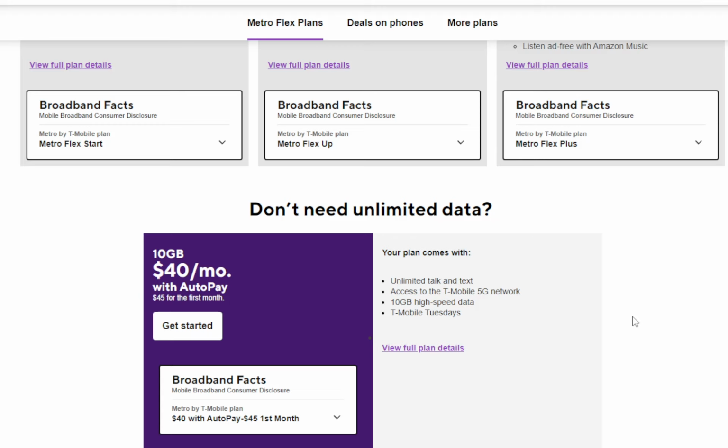They're basically giving you a budget way to have Metro by T-Mobile service, but it's going to be far less. It's still not the worst plan when it comes to saving money, because there are MVNOs that are using T-Mobile that are more expensive than this. You could be paying $40 plus taxes and fees for 10 gigs. So it's still not the worst. Obviously, it was better when it was $40 for unlimited. I'm not going to deny that.